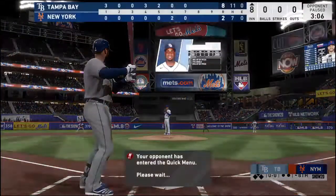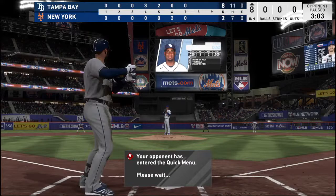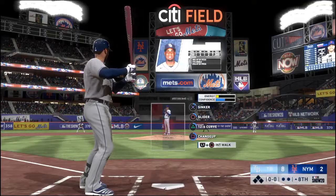All set for the start of the inning. Ready for another chance, Yandy Diaz. Last time up, he was hit by a pitch. Yandy Diaz.